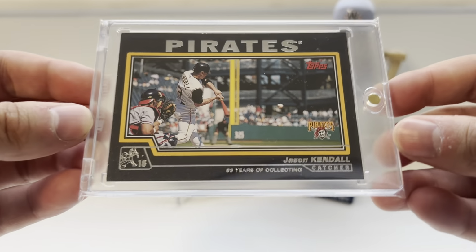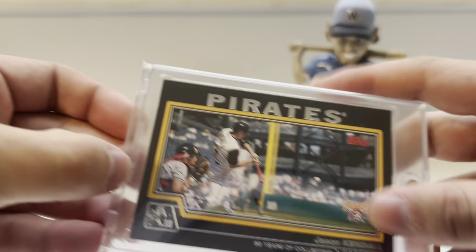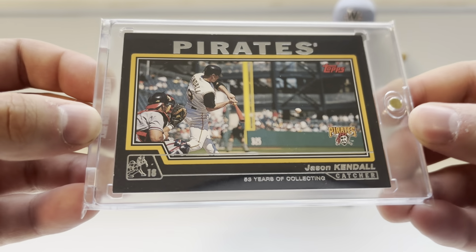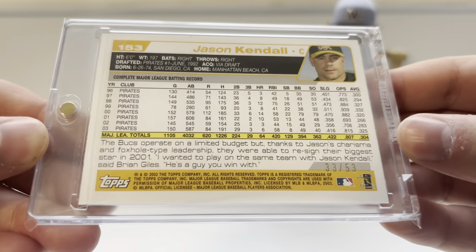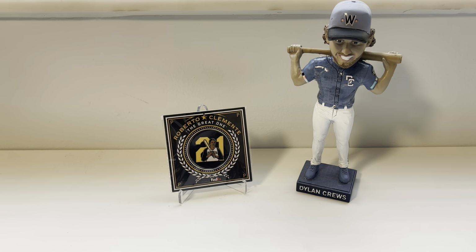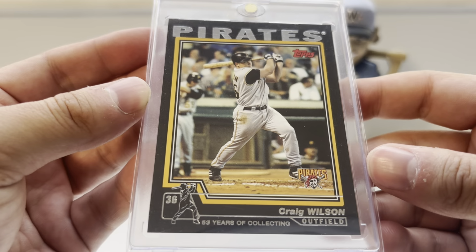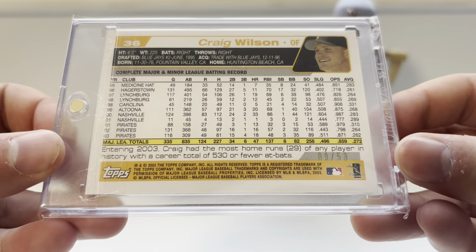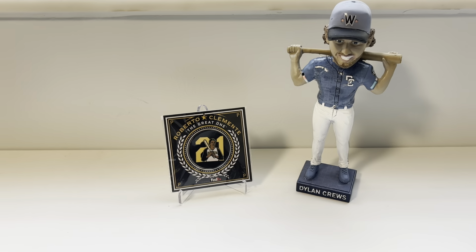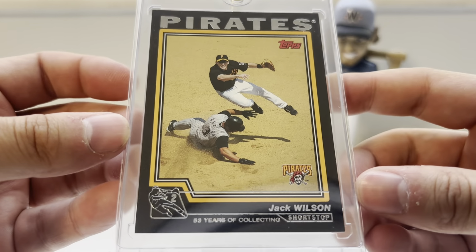For that same year, I also got Jason Kendall, who was my favorite player growing up. I was a catcher in baseball, so it was easy to be a fan of his. I got Craig Wilson. And the last from 04, I got Jack Wilson. Always loved the picture on this card.